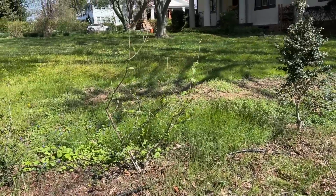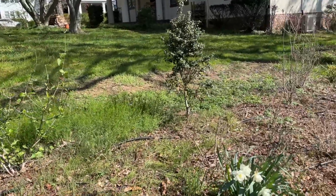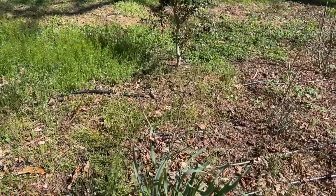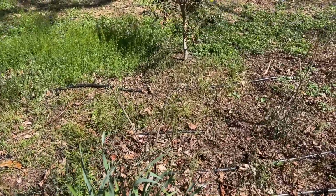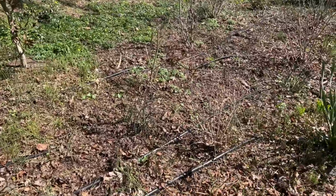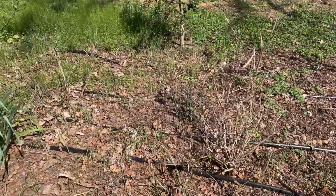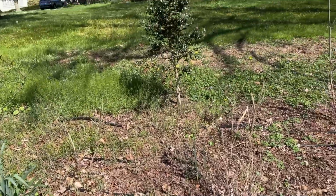Eastern snowball viburnum. Again, so much deer damage. Now in here, let's see, this is a sugar shack buttonbush. No evidence of growth on that yet. And this is a wine and roses weigela. It doesn't look very good either, so maybe these two will have to be replaced.